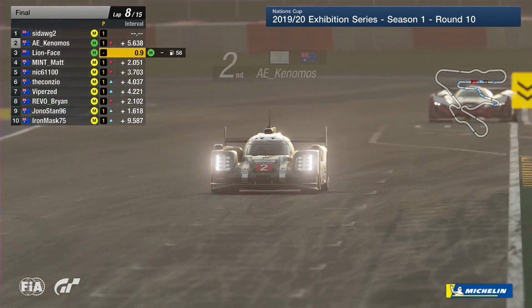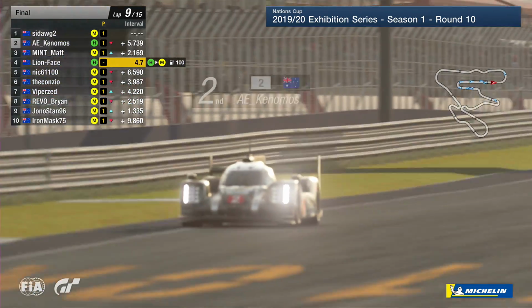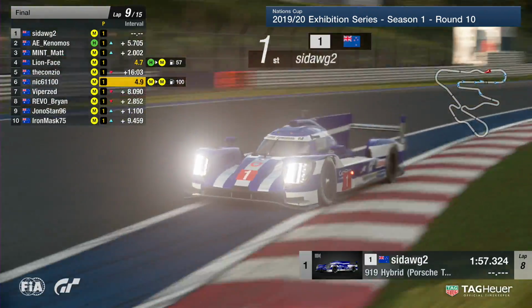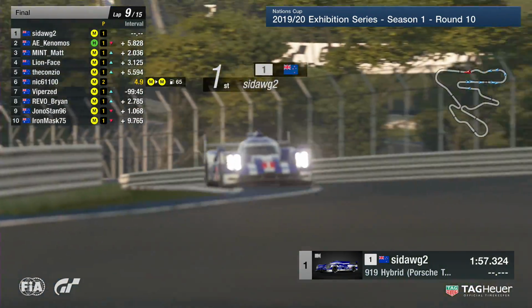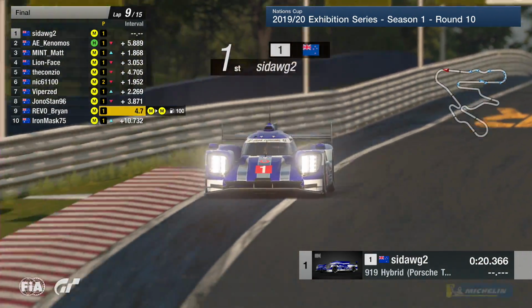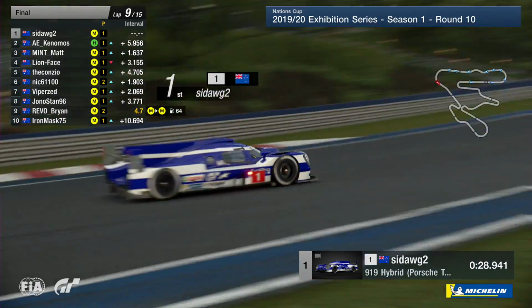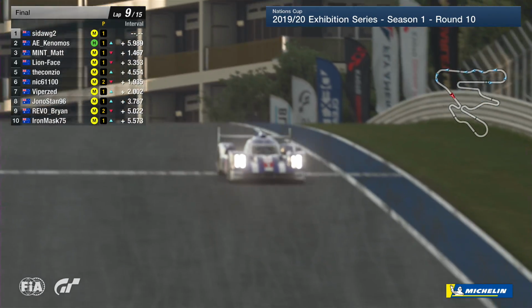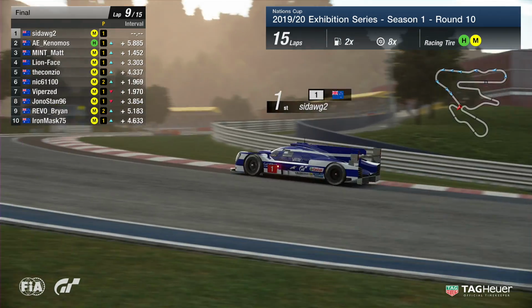So coming in, Lion Face I think comes in there, gone onto the medium compound tyre. So now we have pretty much a straight fight. Now, do we expect Sai to pit again? I think he pitted quite early. He should be pitting again. His lap times are 1:57.3, so they're not really falling away at the moment. We've seen people able to do the one stop similar to what Sidog's doing, so you never know. He might surprise us and go all the way to the end here, but the advantage he has is Kenemos is on the harder tyre, so let's see. It's really Kenemos's race in Sidog's hands in a way.